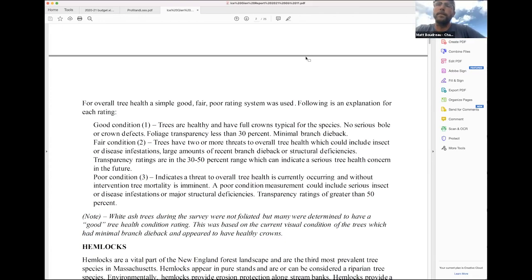Okay. It's the same method though. You treat, you monitor, and you might not have to go back for 5 years and treat again. You just have to monitor.